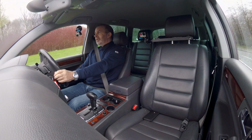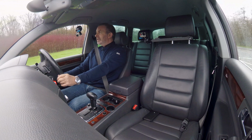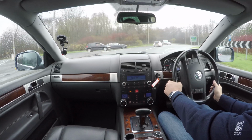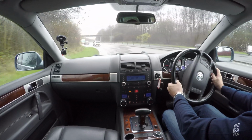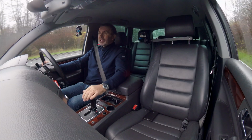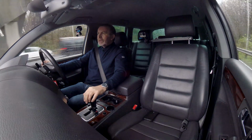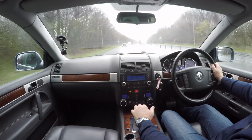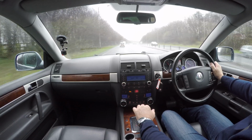It's pretty much like driving a tank. But premium Goodyear tyres, all pretty much like new on a 15-year-old car. Always good to see, means no expense has been spared really.